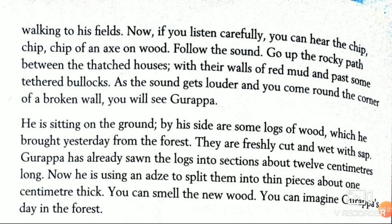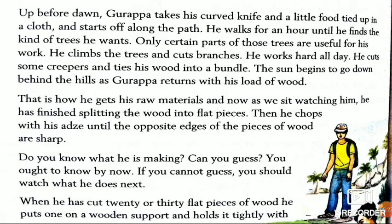You can imagine Gurappa's day in the forest. Gurappa was spending his day in the forest. He used to take wood from the forest, and how is he using that wood? We are going to know more about it. Only certain parts of those trees are useful for his work. He climbs the trees and cuts branches.